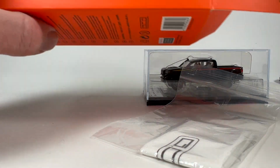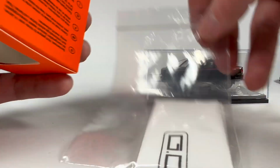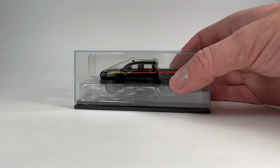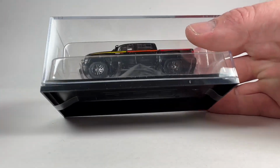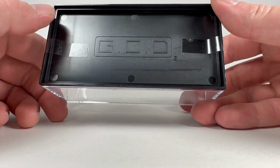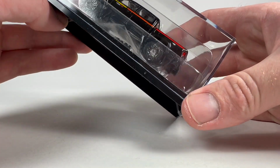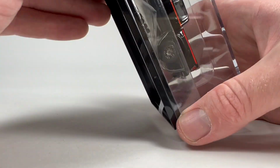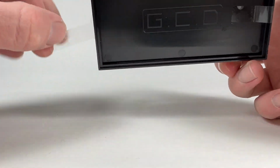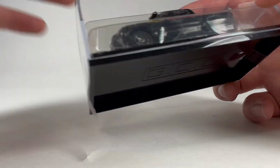That's kind of neat, and it's got this box. I love a box. Boxes are great. You can store your car in them. I like that. I love the acrylic cases too. So this is an acrylic case, and it appears that it is not screwed down to the case, so you don't have to take out a screw. That's pretty nifty. It's got these stickers right here holding the case together.